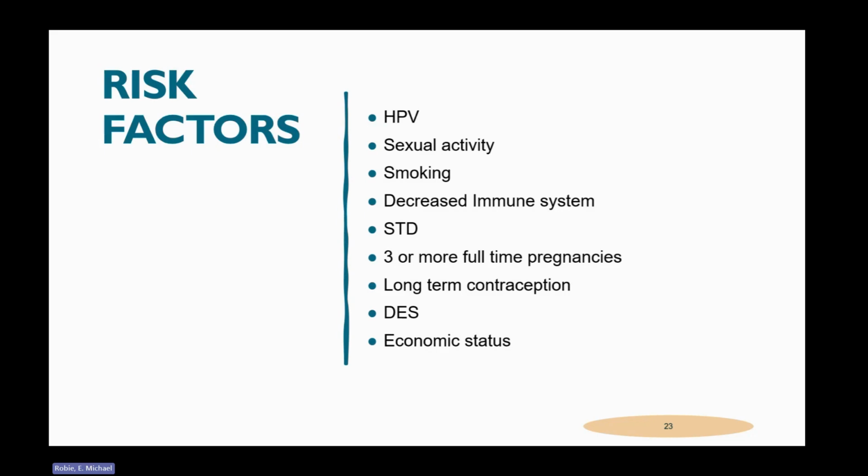Other risk factors that we have are sexual activity, smoking, decreased immune system. STDs like chlamydia or other things like that do slightly increase your risk. Three or more full-term pregnancies. So if you've had 3 births, that does increase your risk. Long-term contraception use. There's that DES again, that medication that was used for preterm labor.